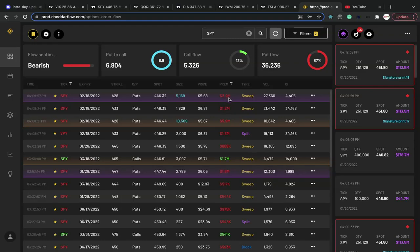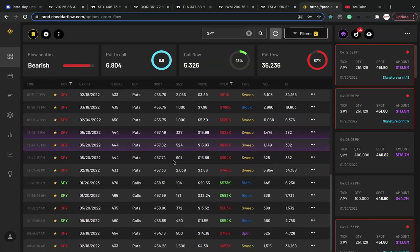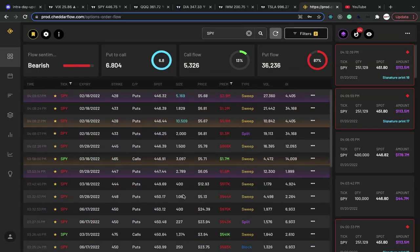Look at this, 2.9 million premium, 5.9 million premium. There are sweeps, so aggressive plays. February 18th expiration date, 428 strike for puts, 433, 428. It's a good amount. So we do have some people buying calls, but as far as big money goes, 87% is going to the put side.